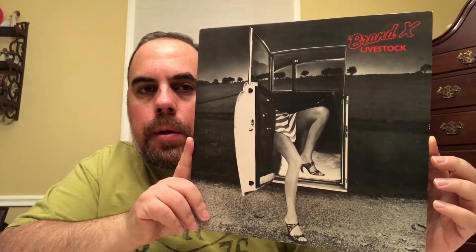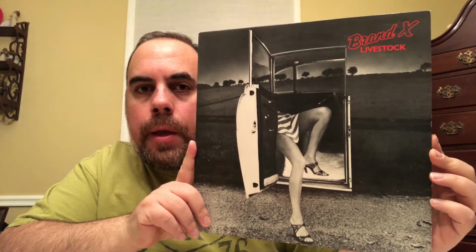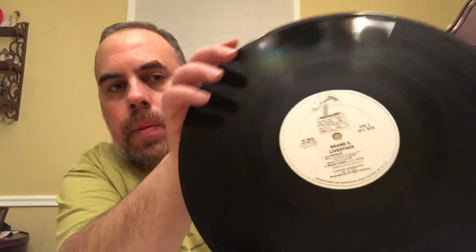Next, Brand X, Livestock. This came out in 1977. Brand X is I guess like a jazz rock band, maybe fusion. Phil Collins was in the band as a side project from Genesis. This is a really good album. It's a gold label promo copy. White label, Passport Records. Brand X is a band you don't really hear much about, but they were great.